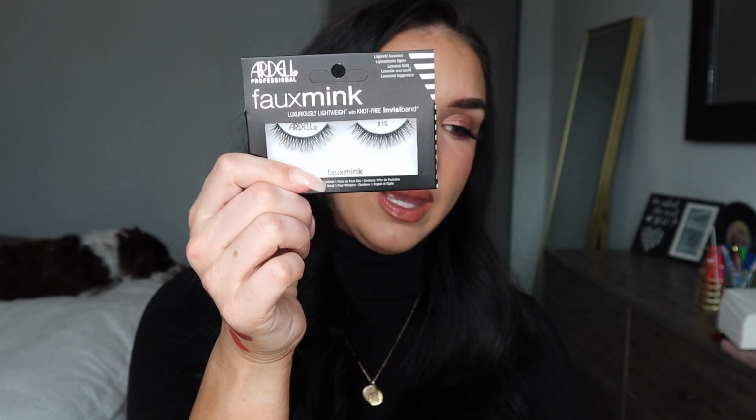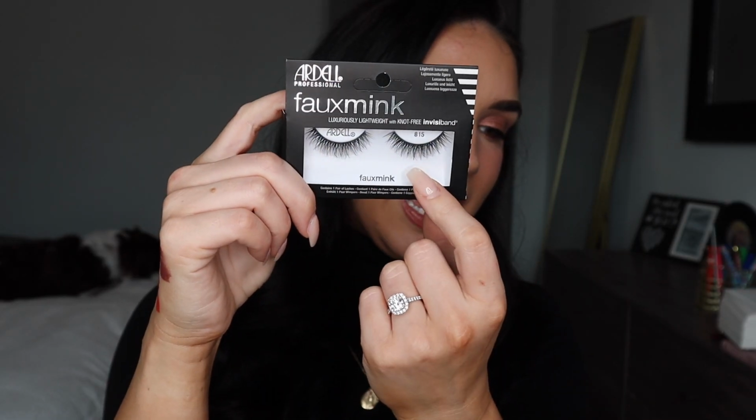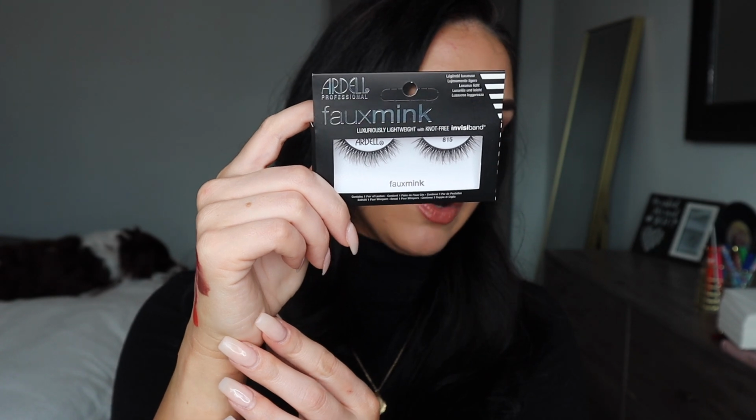And then lastly, I just grabbed these on a whim as I was pulling all of these off the rack. Again, that rounded lash, a little bit denser, but they're not as long. So I felt like these would be a really beautiful style for a bride who wants that medium glam, or maybe she has smaller eyes and can't carry as heavy of a lash, but she still wants that glam look. I felt like these would be really beautiful to try on my clients as well.